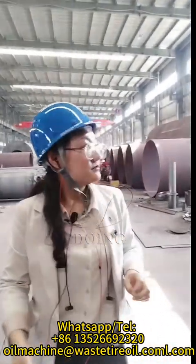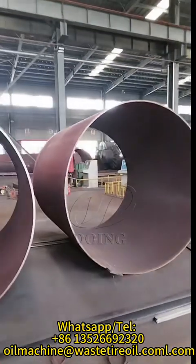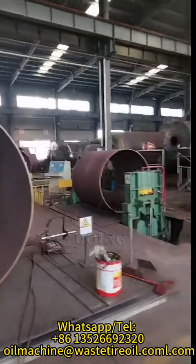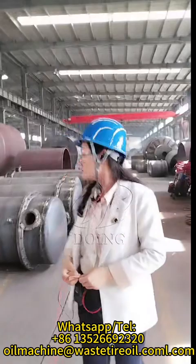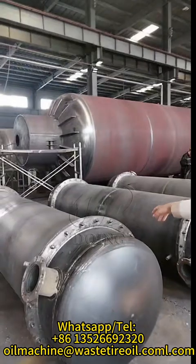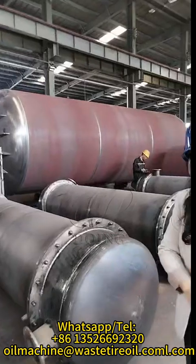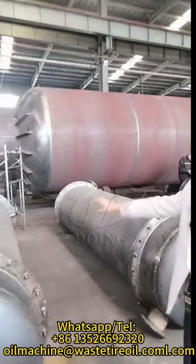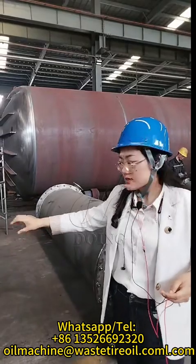These are the condensers. Inside the condensers, for example, for the 12-ton and 10-ton reactor, the condensers have many pipes. One condenser has 37 small pipes inside. Oil goes through the pipes, and between the pipes will be cooling water. So each pipe touches the cooling water. So the cooling area will be very big. The cooling effect will be very good.